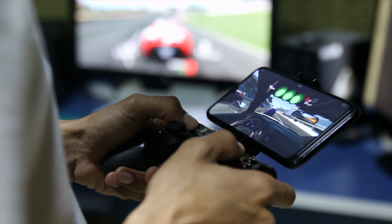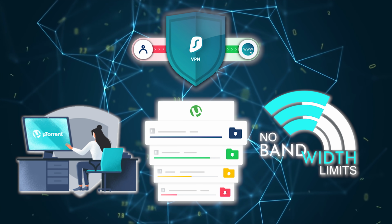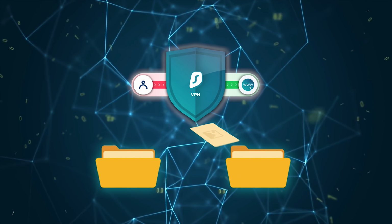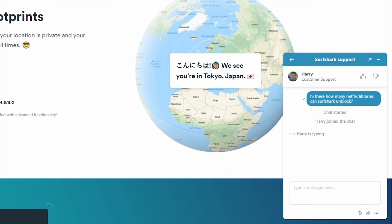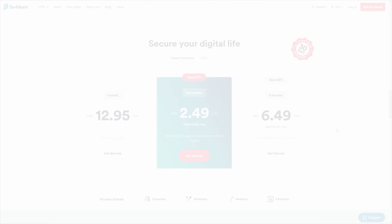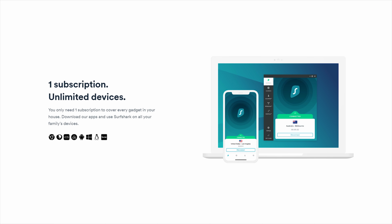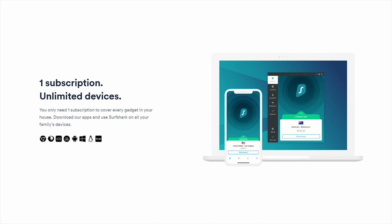It's even fast enough to use for gaming, and Surfshark not only has no bandwidth limits for streaming or torrenting, but it can also keep you completely safe while doing any file sharing. It's super easy for anyone to use, has some of the friendliest and most helpful customer support in the industry, and ultimately, there's just not a better VPN available at this price. And then considering you get an unlimited number of device connections, for the price, you just can't beat all the value you get with Surfshark.